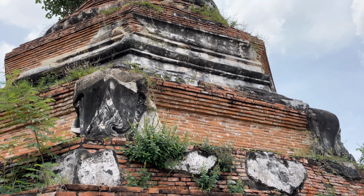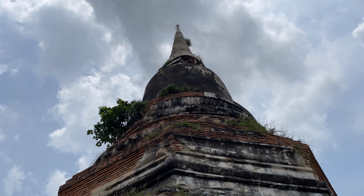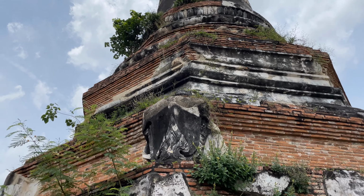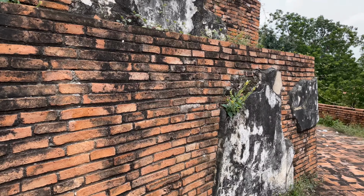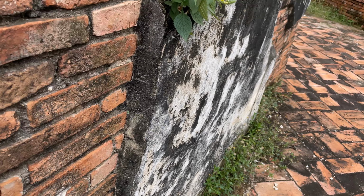Oh, this would have been fantastic. And then the dome of the temple and that little spire up at the top. Yeah, this is quite nice. This is not something you get to see every day. And you can see the plaster work. I mean, there's 2.5 inches of plaster on this.